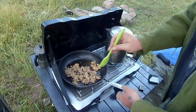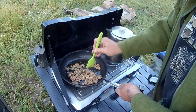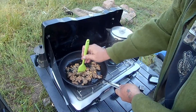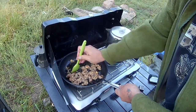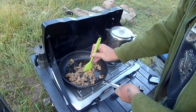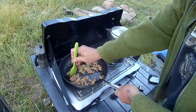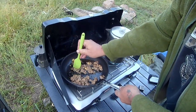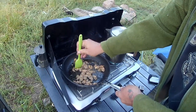All right, this was a pre-made hamburger patty that you get at the grocery store that's got bacon and cheese in it. Right now, what I'm doing is just browning it up because we're going to make my version of shit on a shingle, also known as creamed beef. And we'll just get that browned up real good, chopped up a little bit.